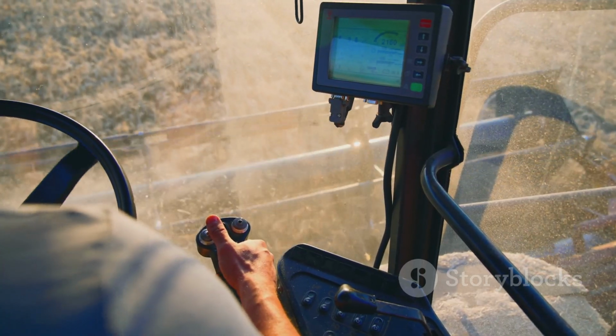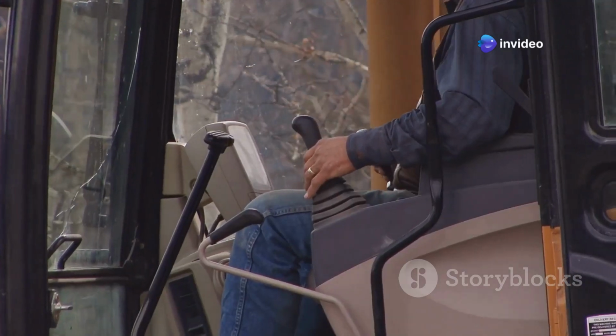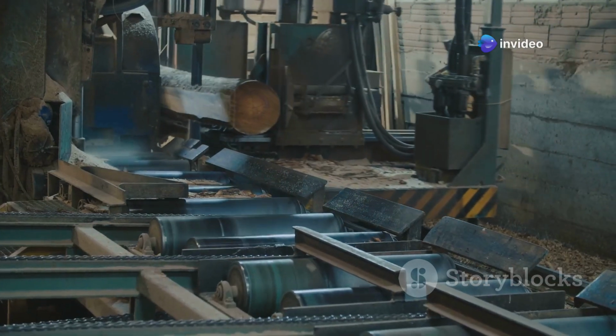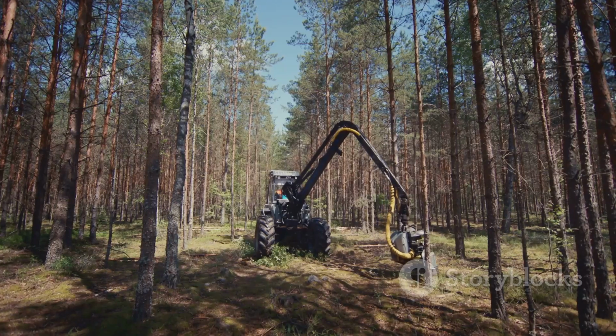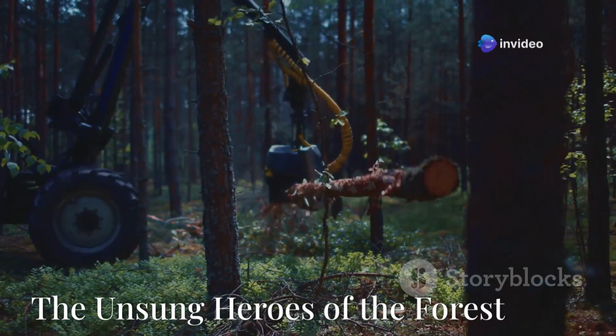The operator sits up in a climate-controlled cab, surrounded by computers and joysticks, and can control every aspect of the harvesting process with the touch of a button. It's like playing a video game, except instead of saving Princess Peach, you're harvesting timber. If a machine can take on some of the risk and make the job a little easier, I'm all for it.